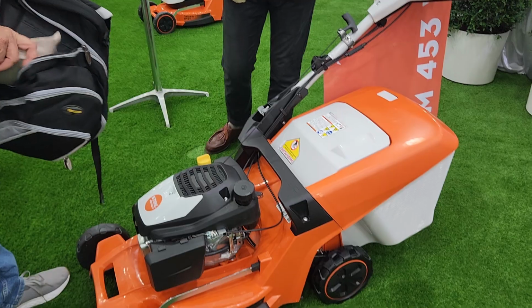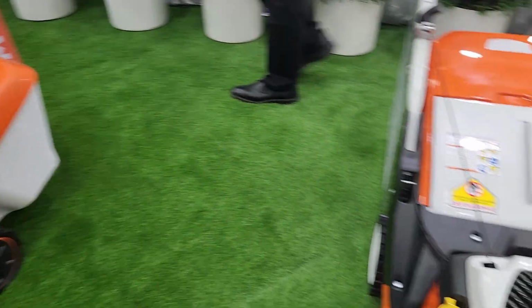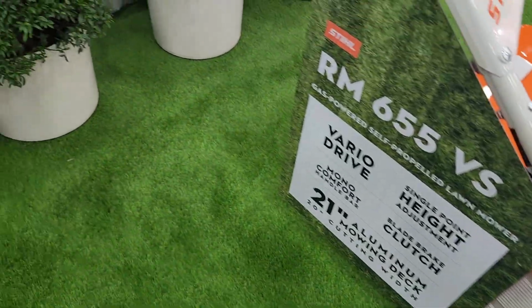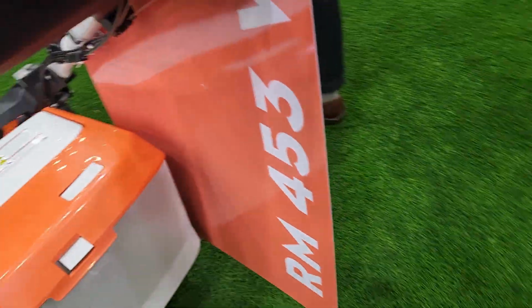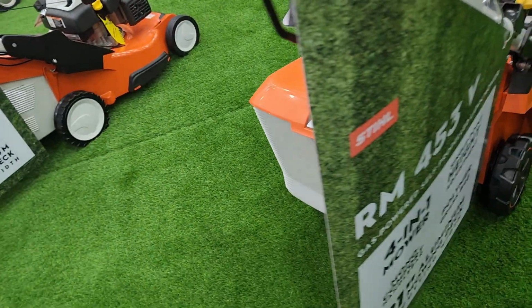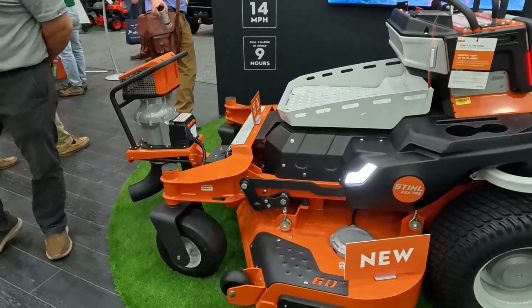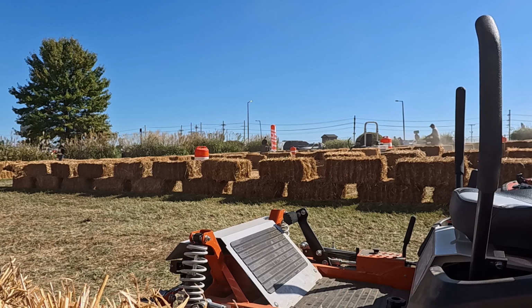Steel has released a number of new push mowers. These push mowers are new to the U.S., but they've been sold in Europe for quite a few years, and they're just bringing them into the U.S. markets. They also released a new stand-on battery-powered mower for this year, and I did have a chance to demo this as well. It has very responsive controls.